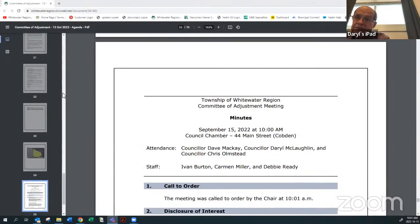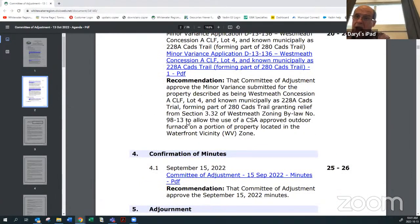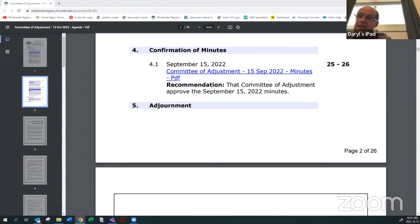I think the next thing is the minutes. Is that right? That's correct. Okay. So the Committee of Adjustment approved the September 15th, 2022 minutes. Do you have a mover and a seconder, Carmen? I do. Okay. Are there any comments from the committee? Seeing none, then I'll call for a vote. All in favor? Yep, got them. Perfect.